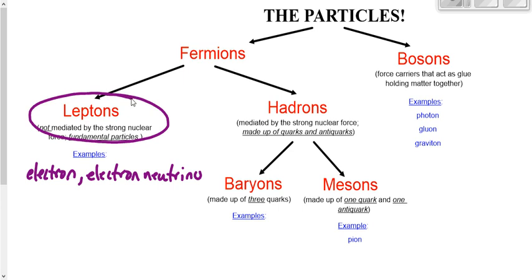There is also a muon. You ever heard of a muon? Anybody ever heard that word before, a muon? There's also the tau. Of course, there's the muon neutrino and the tau neutrino.